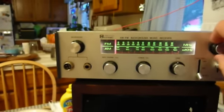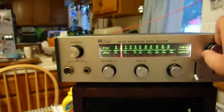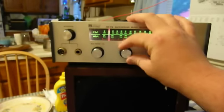It has an exceptional tuner in it. It really pulls the stations in. Has nice clear audio output.